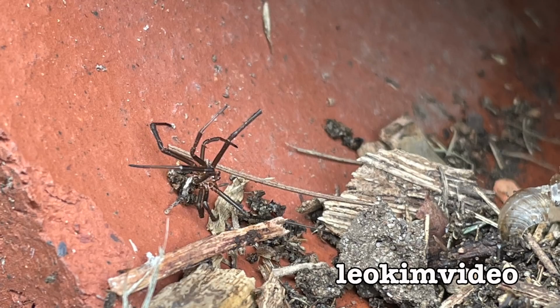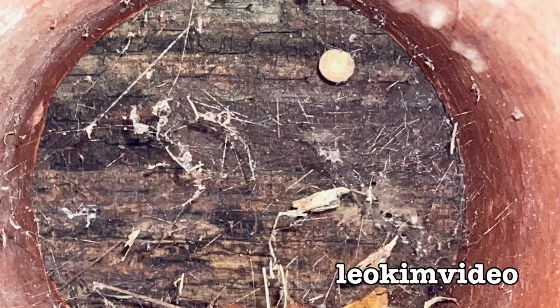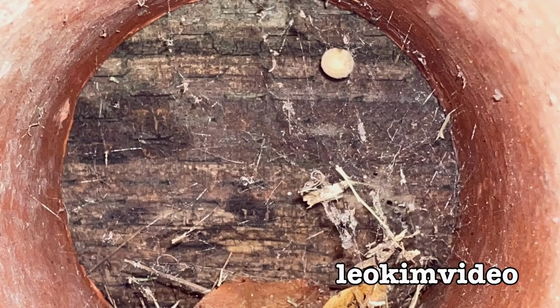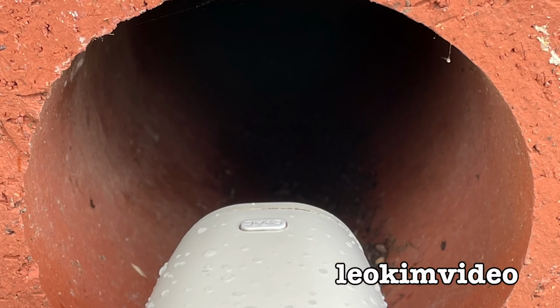On first inspection of the pipe, I could see it had been there for some period of time. I could see a spider skin there. I could see a lot of web. And I could also see that this spider had one egg sac, and I'm pretty sure there was a second one coming along very soon. To keep a close eye on this spider, I put a small security camera up inside the terracotta pipe.